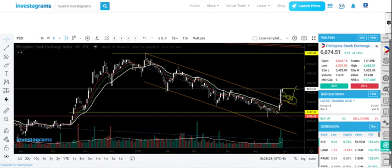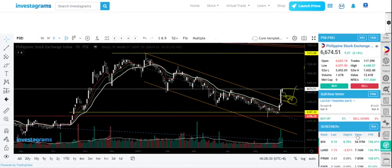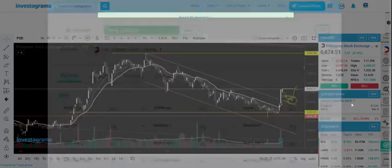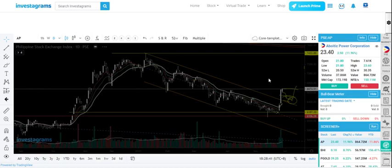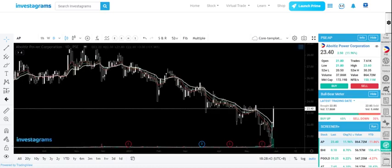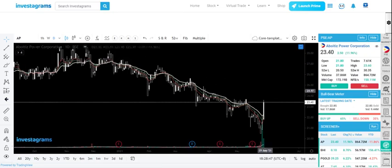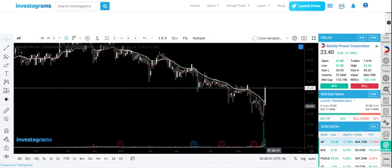Alright, so let's move on guys. Let's screen some opportunities. Yes, I have already run the screener. So let us check. AP looks reversing, but I would wait for consolidation or formation of a higher low.